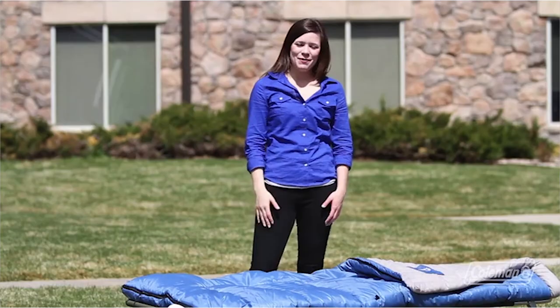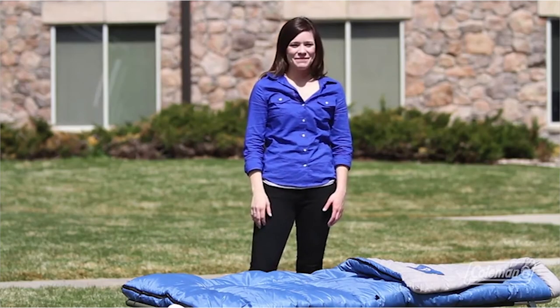We have a variety of sleeping bags for a great night's sleep in any season. We'll see you outside.